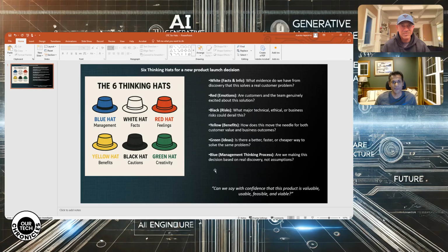All right, so the idea is that you address one aspect of the problem at a time. So let's say first you talk about the facts and information. If you have a white hat, right? So you wear the white hat. So at this point, you set aside certain time, and then everyone absorbs the facts and information. You don't try to think of anything else, right? So that's the idea. And then you move on to thinking about emotions.